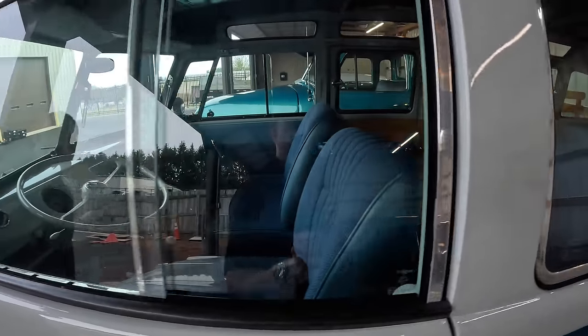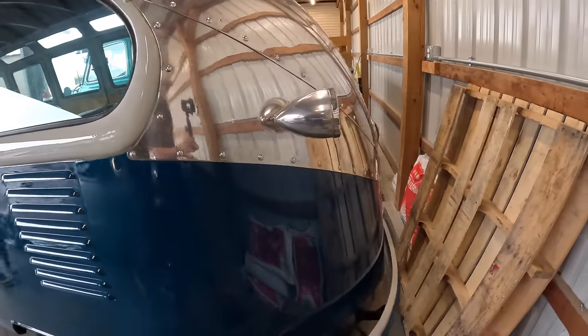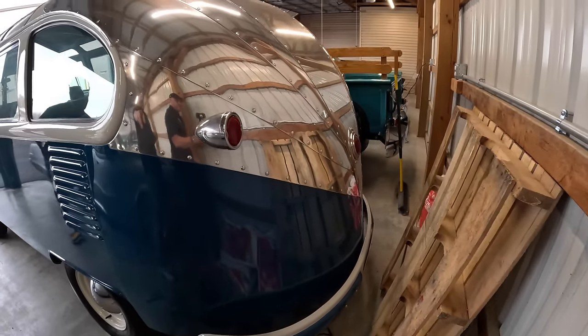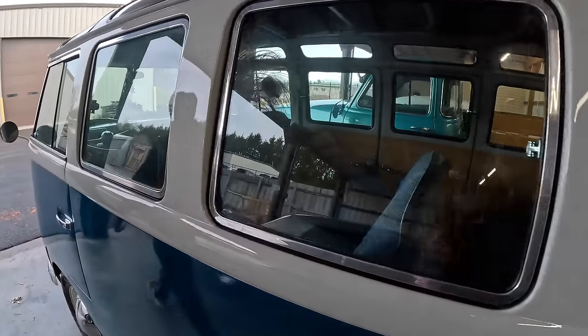This thing's wild. Look at, how many rows are in here? Look at the back. The back of it is actually an Airstream bus. Oh, wow. That's super cool. Airstream bus or bus stream? It's 101.